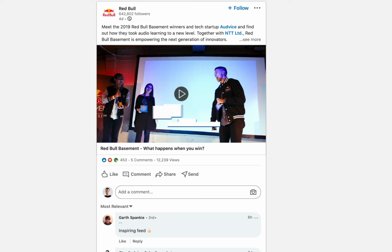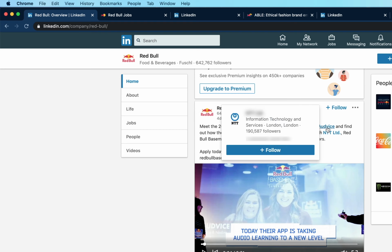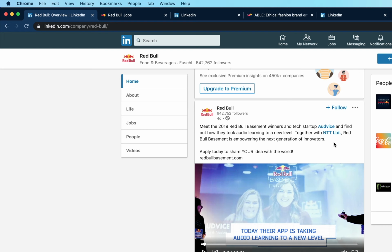In this case, Red Bull has started a competition. We have the winners. It has tagged the companies, which is great. Whenever you have the possibility to tag specific related companies, always do so. You can just go into your text, start the at key, and then slowly type in the company name. Whenever the company name shows up, select it from your list, and this will turn it into a clickable link.